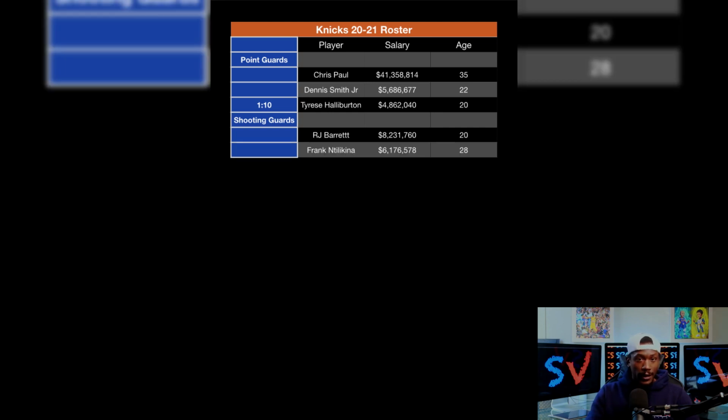Also, we're going to have Frank Ntilikina playing the 2. I'm hearing reports that he's working on his jump shot, but then again, we hear that regularly. So hopefully Frank Ntilikina can move over to the 2. He can be the guard that we send out to go after the other team's best point guard. And another thing I like with Frank Ntilikina, if we have a lineup out there with Halliburton and Frank Ntilikina, we have 2 lanky guards that can help neutralize, or at least try to neutralize, the opposing team's guard. As Knicks fans, we know point guards kill the Knicks.